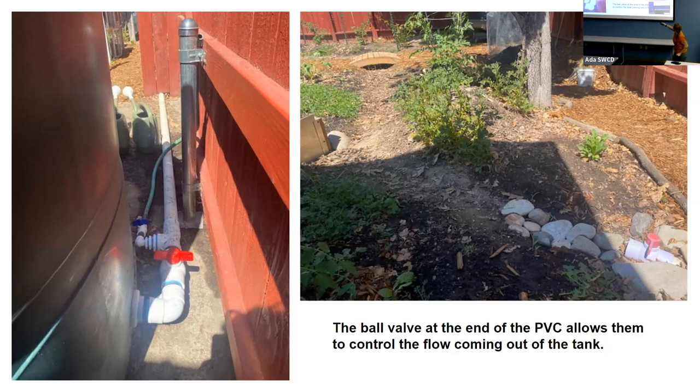Oh, so then here's another ball valve. The ball valves are great because they allow you to control the flow of the water when it's coming out of the tank, because it will go so fast and then it's gone, and you have lost everything you spent all this time collecting. So placing some sort of strategic turn on, turn off system is really important when you're going to be utilizing your water tanks.